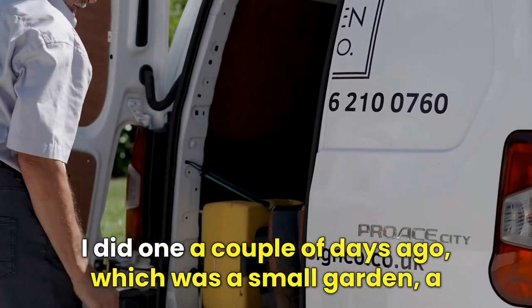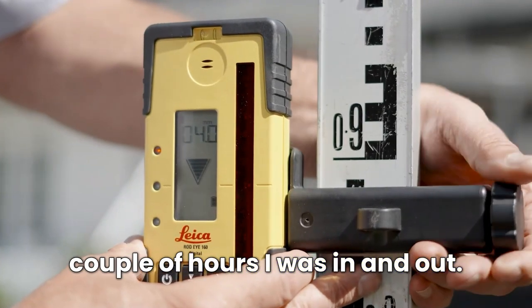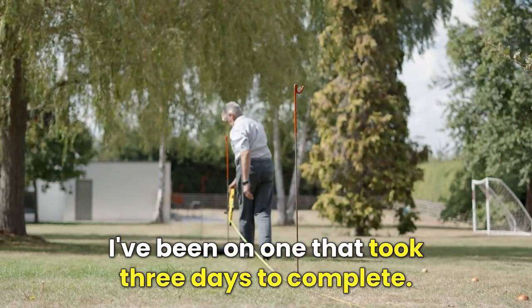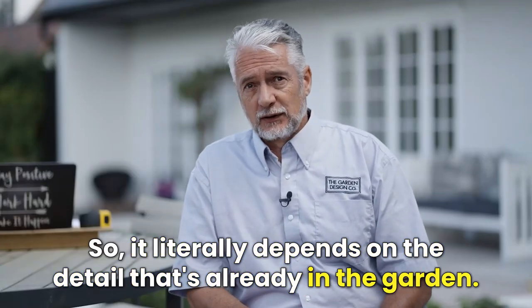I did one a couple of days ago, which was a very small garden, a couple of hours I was in and out. This one, this size, it's taken me 2 days so far. I've been on one that took 3 days to complete. So it literally depends on the detail that's already in the garden.